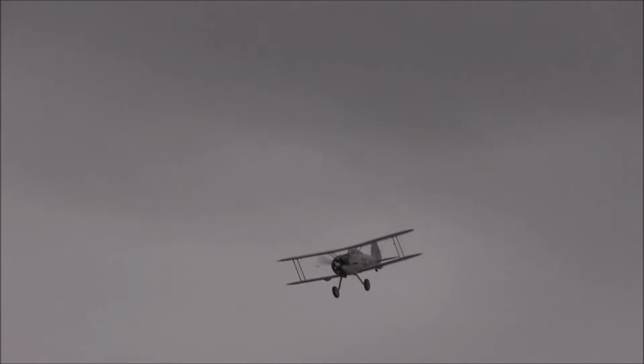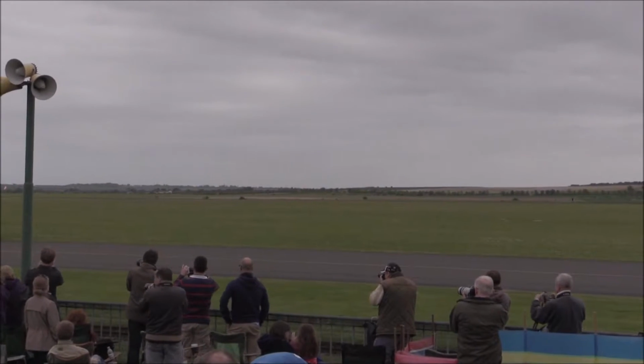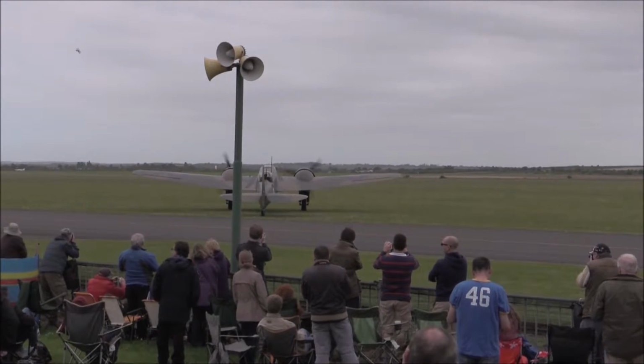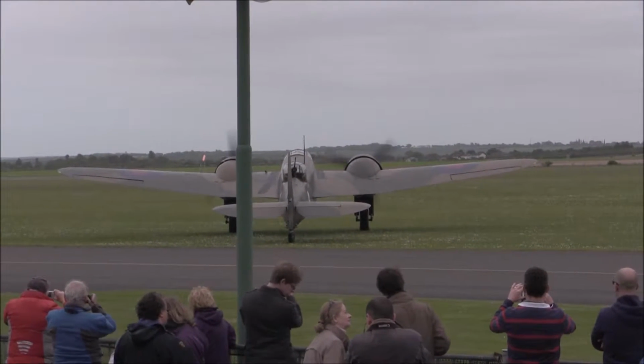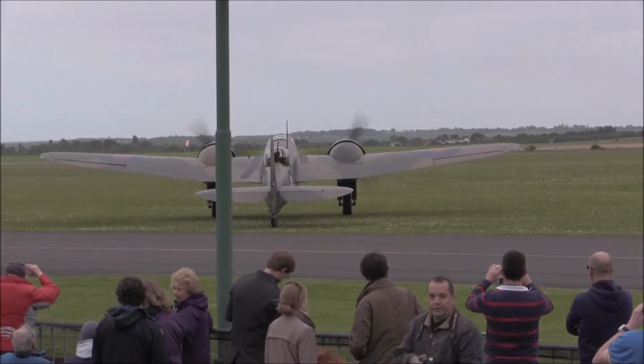Used on the Blenheim that we'll be seeing shortly. Now for its final pass. In total, 747 Gladiators, including Sea Gladiators, were built.